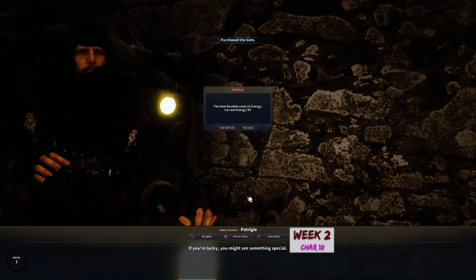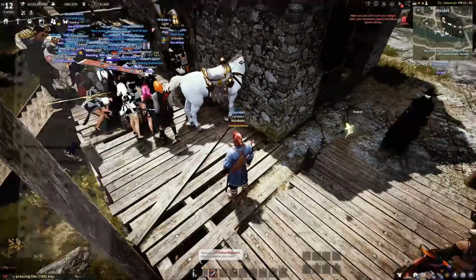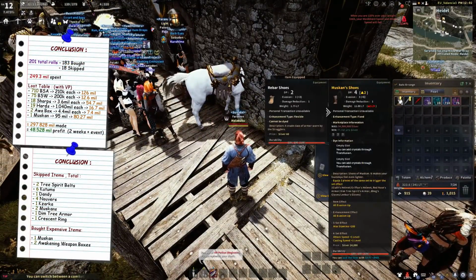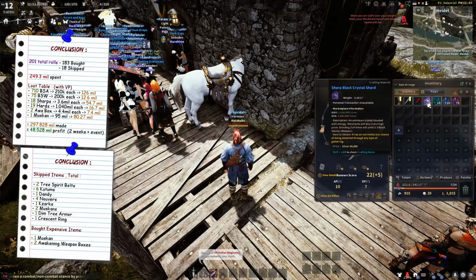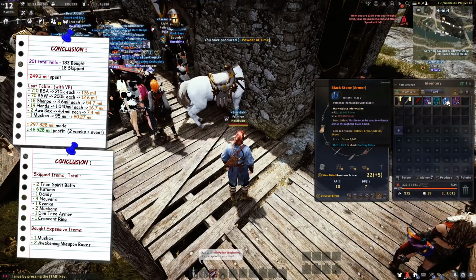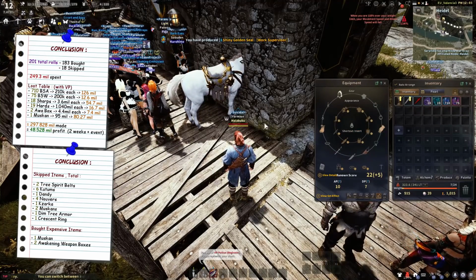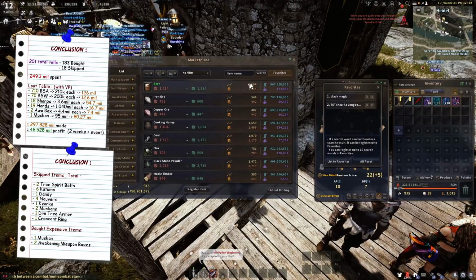So out of this small experiment that I made, turns out I did a total of 201 rolls at the night vendor. Again, I only spent 25 energy for each, not 50, but I spent the same amount of silver to buy the items, so without the event you would just simply have to wait 4 weeks to spend the exact same amount of energy, or just simply have more alts with a higher energy pool.